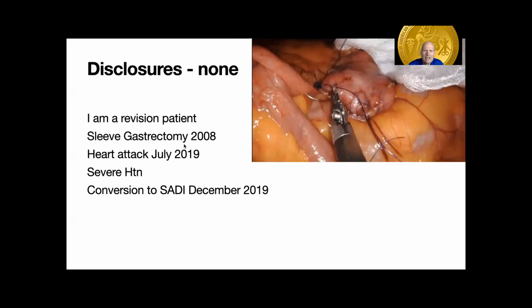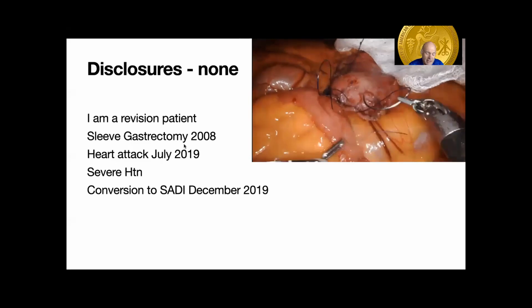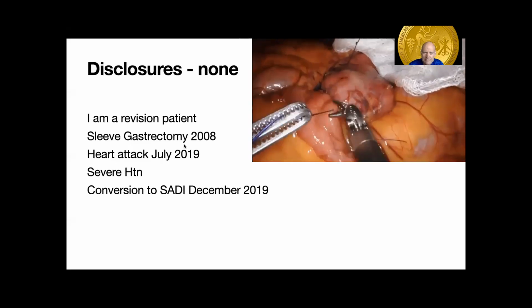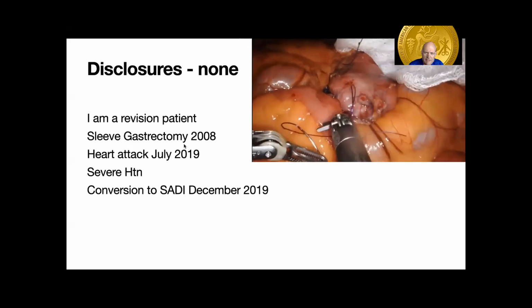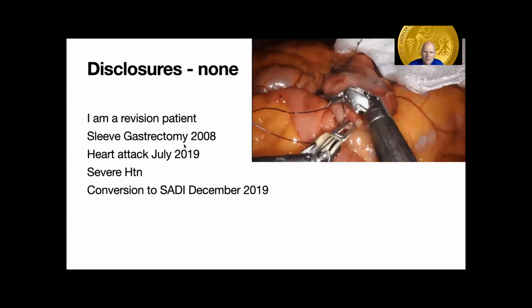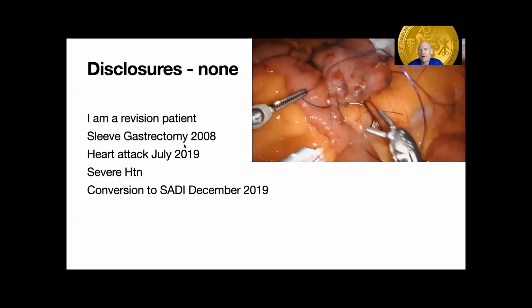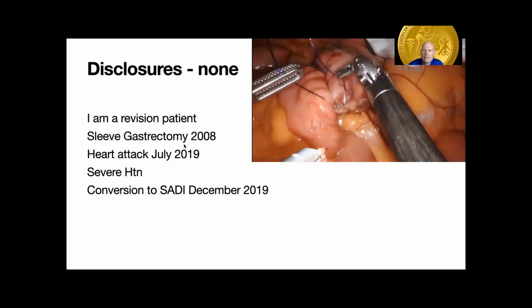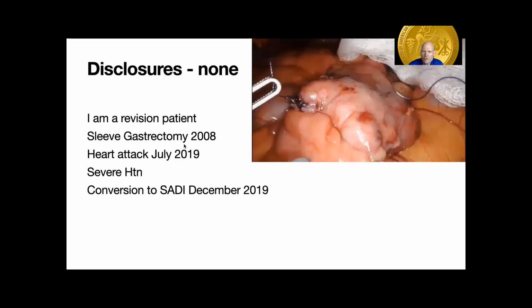I was on 3 meds to get to optimal control at age 55. Because I knew that some additional weight loss would be better for blood pressure control, I underwent revision to single anastomosis duodenal ileostomy. This is not my surgery. This is a robotic operation, but same deal. This is used with permission of the patient.